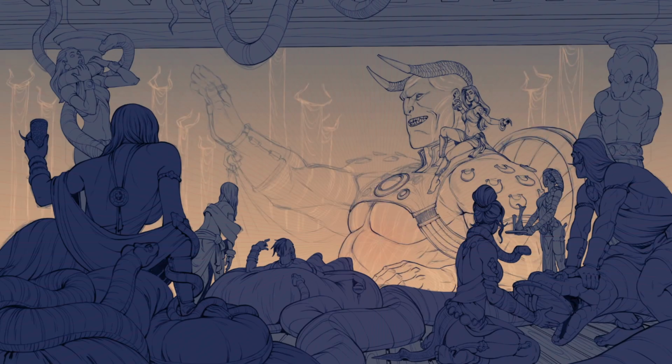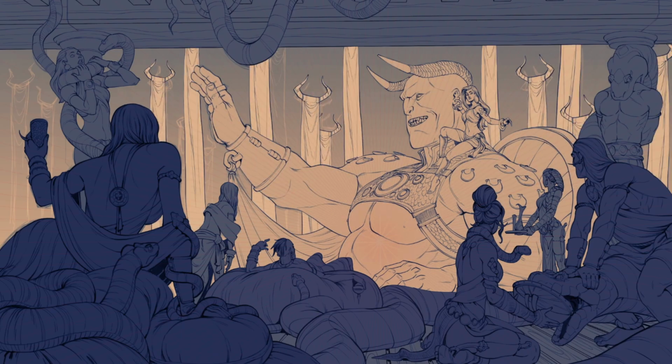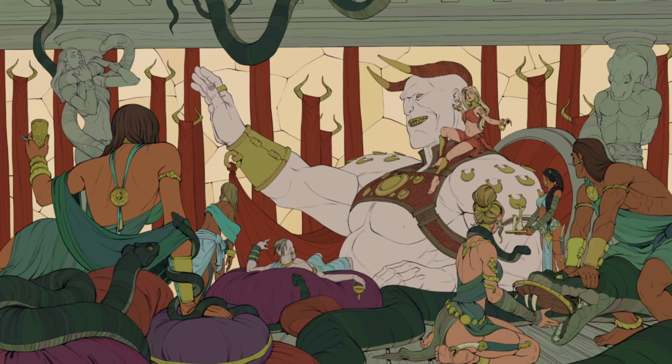Now, the inking nears completion. I love reaching this point because it's the first time I really feel like I can see the finished product in my head. With the inks complete, I can add the flat colors.